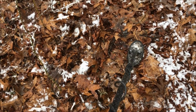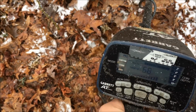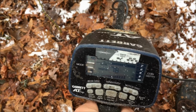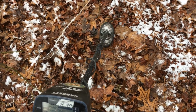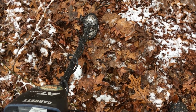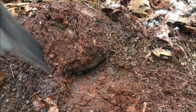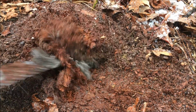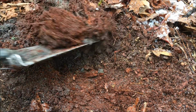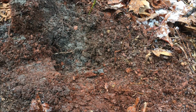Can you hear that jumping high tone? It's coming up in the 70s. I'm going to dig it. I might set it up and dig it live. Why not? Give me a second. All right, I pushed the roots away. I can't really dig it totally live because there's so many roots here. It's hard to dig a nice hole plug in the woods like you would in the yard.